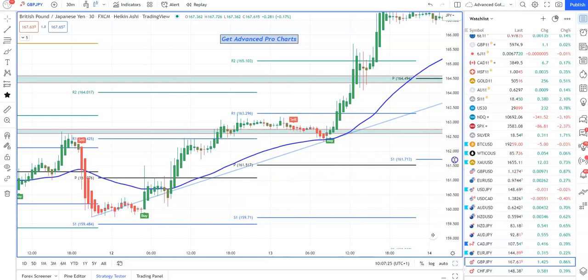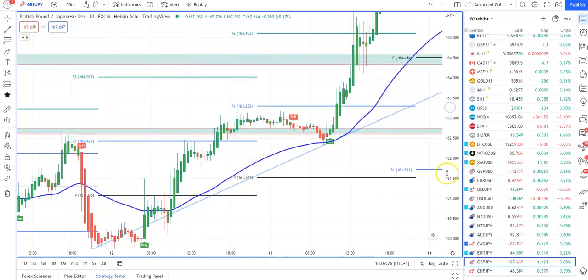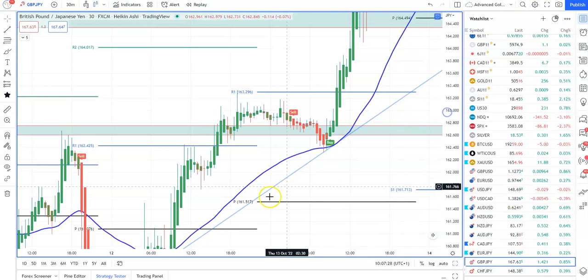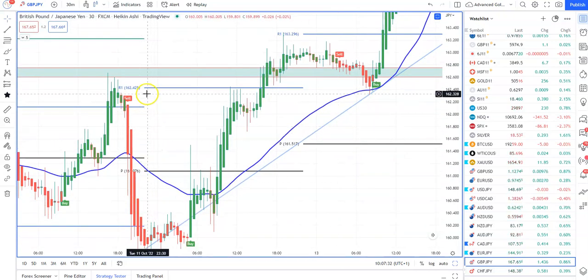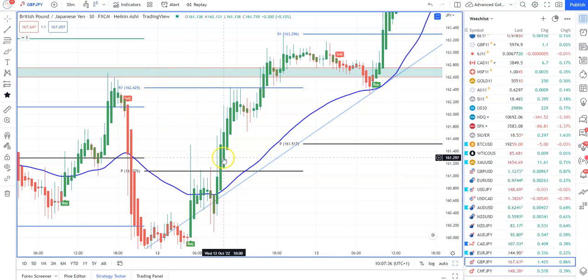Now let me talk about targets. Once you have the pivots on your screen, it's very easy to see where the price is going. Now R1 is your first target. So in this day, you get in somewhere around here, I don't know, 161.30. And so your target for the day is 162.42. Now R1 has a 90% chance of being hit if all the conditions have been satisfied.